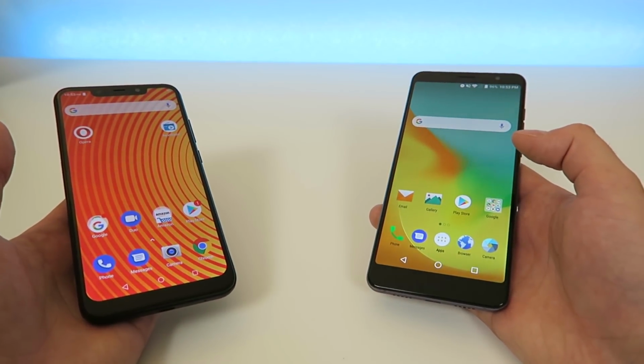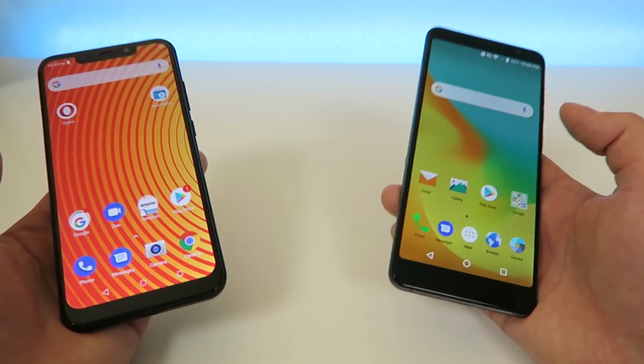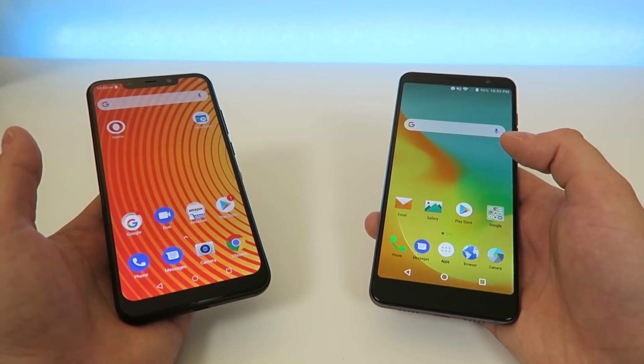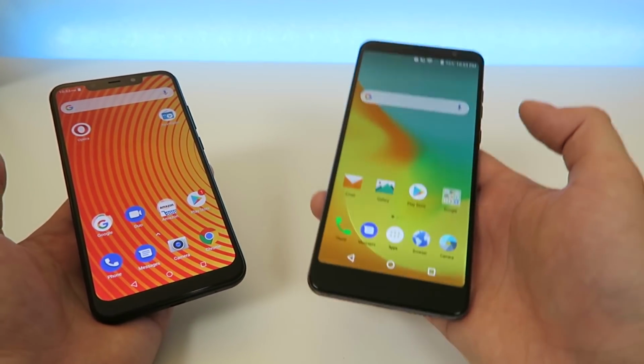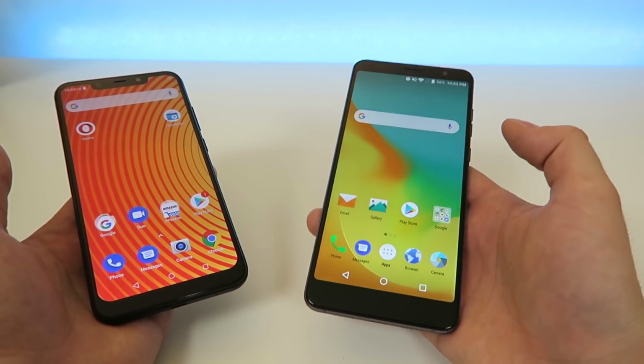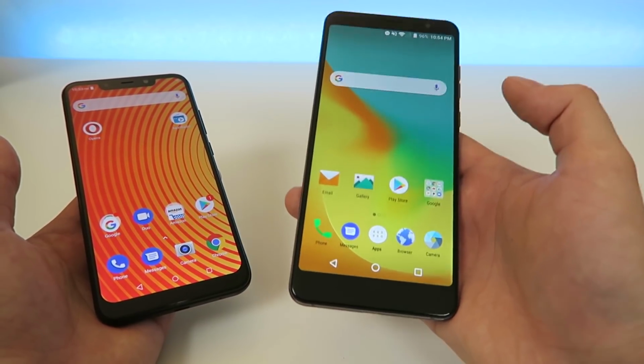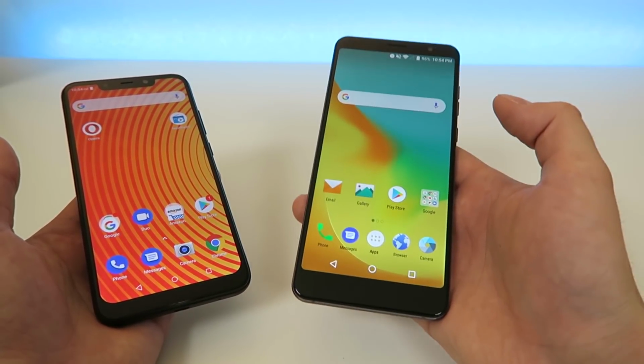So 4000 milliamp hours for the internal battery is just great. The BLU Vivo XL4 runs Android 8.0 Oreo out of the box, and the ZTE Blade Max View runs Android 7.1 Nougat, and I don't know yet if or when the ZTE Blade Max View is going to get updated to a newer version of Android.